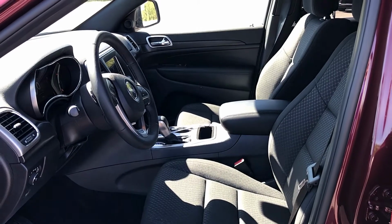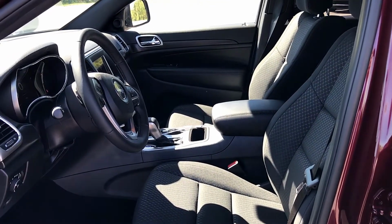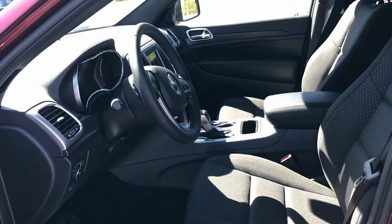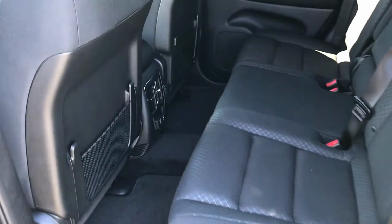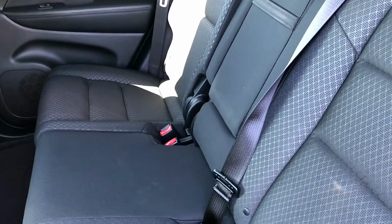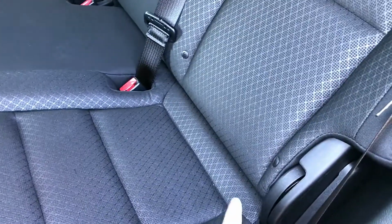Here is a look at the interior of the front of the Jeep Grand Cherokee Laredo. Again, this has the 2BE, as in Bravo Echo package, and it does give you the power seat, heated front seats, heated steering wheel. This vehicle is overall a really amazing vehicle. You got a lot of room in the second row here. It is equipped with the child latch safety anchors in it. As you can see, they're marked with those little buttons.